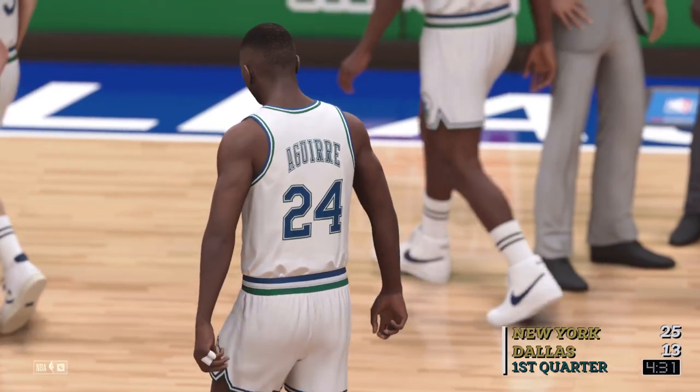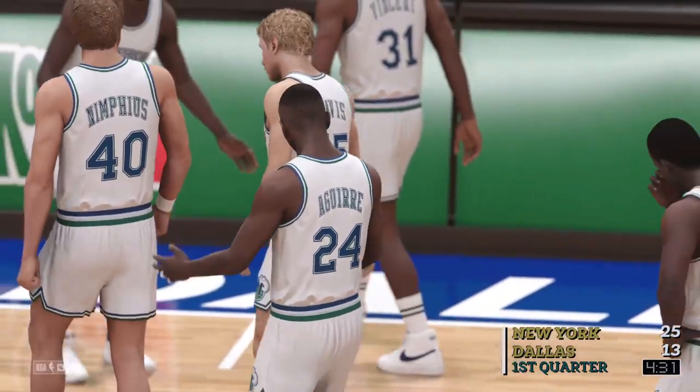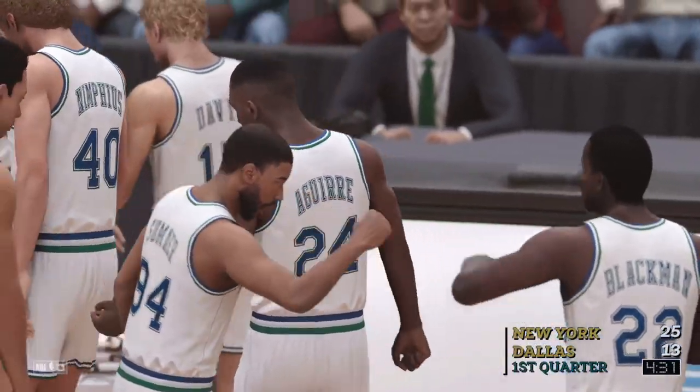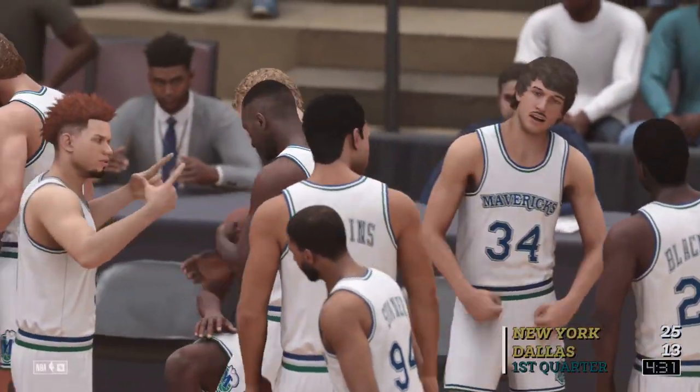Well, they had a plan coming into this one, and they have executed on it perfectly. Yeah, getting out ahead early on by stifling the competition on both ends of the floor. Dallas calls timeout.